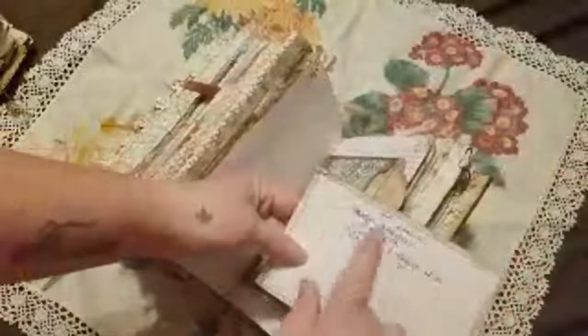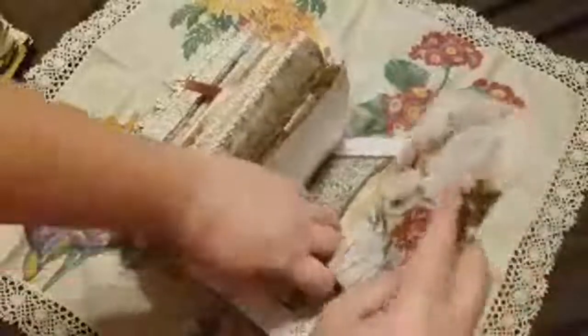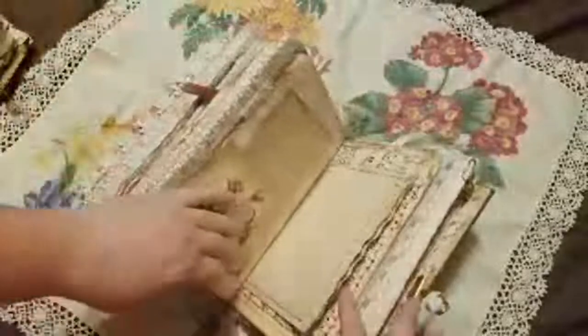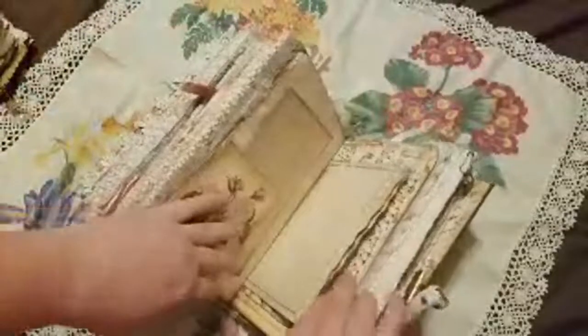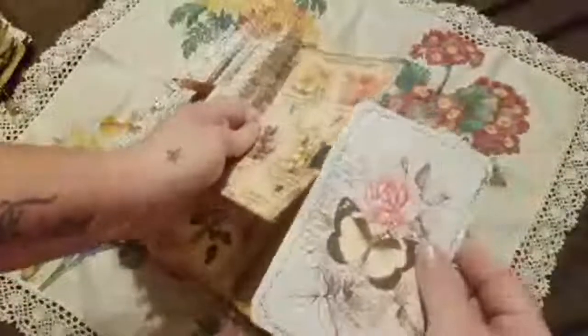And see, this is the one that I wrote the info on. I always write what number journal it is, who it's from, when I got it, where it's from. And then I do their YouTube channel and their Etsy shop and all that. So every journal that I've purchased has that info in it. And here's a really cool envelope. Thought that was neat looking. She's got this pretty trim on the side of this one. Love this image. That one opens up. Another pretty image.